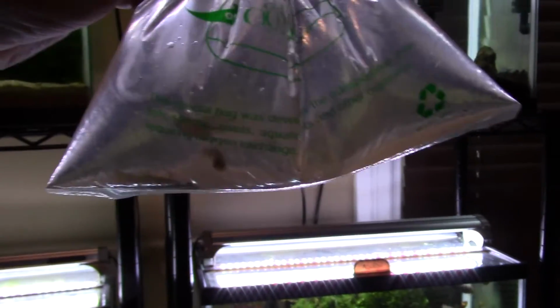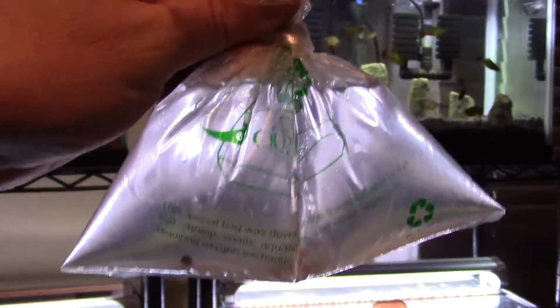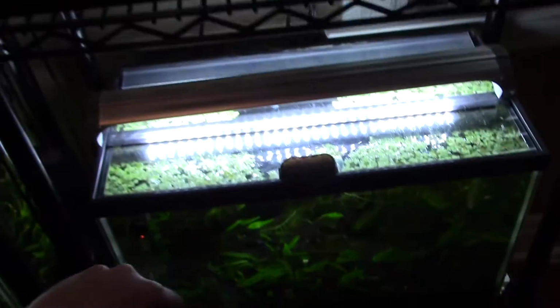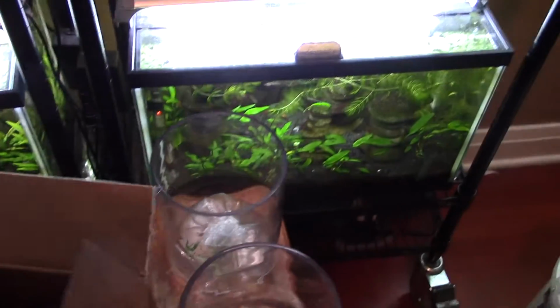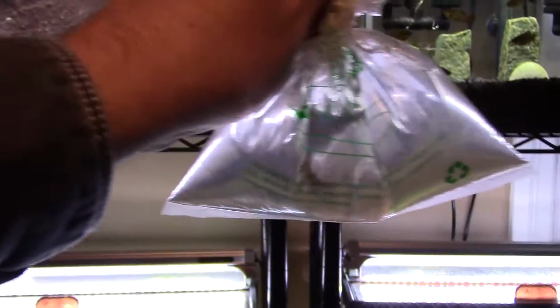I mean, the water doesn't even look cloudy. It's really amazing. I mean, they look so good. And then number 3 looks like, and oh, she is a big mama. Look at that. She looks pregnant for sure. Wow, that is a nice fish.